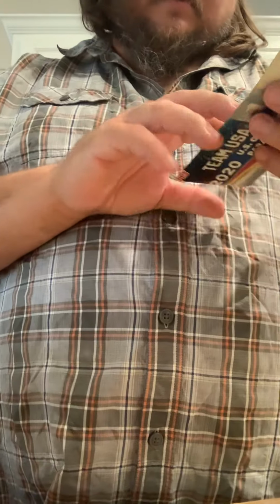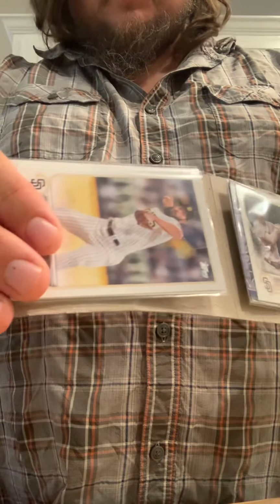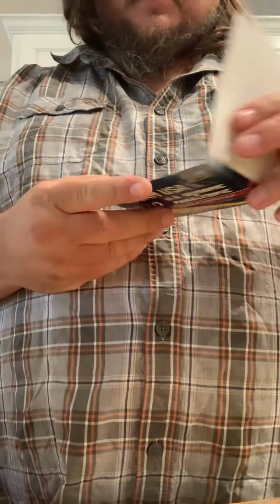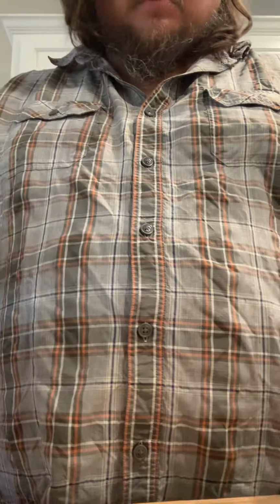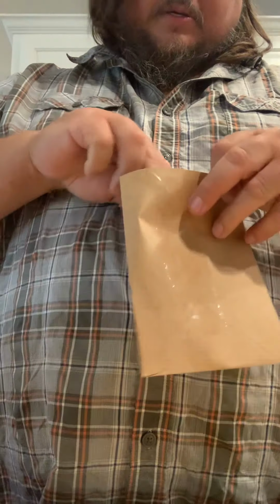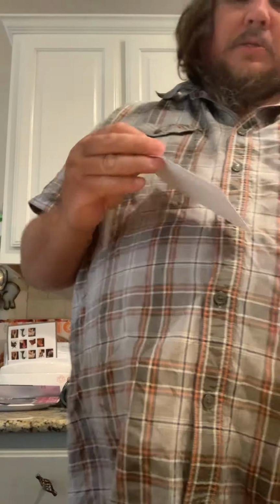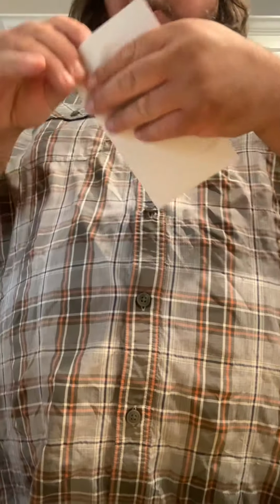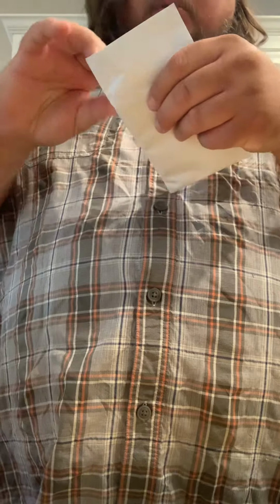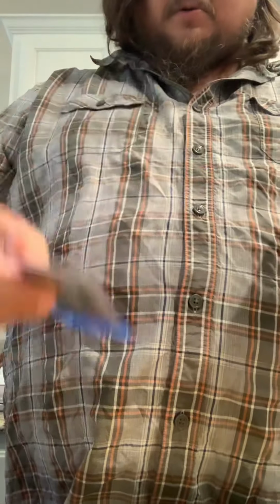These are some cards from my son's team, some San Diego Padres, 2022. I will spare you those. They are not of extreme value. They're less than a dollar a card.